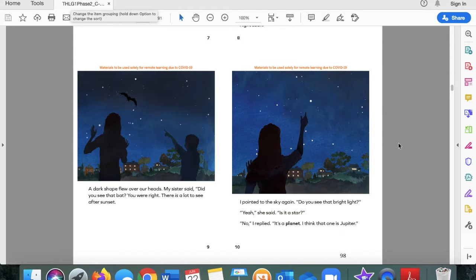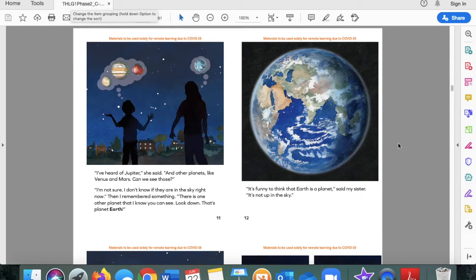I pointed to the sky again. "Do you see that bright light?" "Yeah," she said. "Is it a star?" "No," I replied. "It's a planet. I think that one is Jupiter." "I've heard of Jupiter," she said, "and other planets like Venus and Mars. Can we see those?" "I'm not sure. I don't know if they are in the sky right now." Then I remembered something. "There is one other planet that I know you can see. Look down. That's planet Earth."